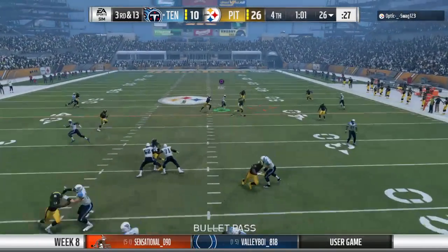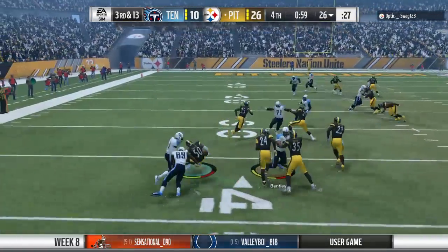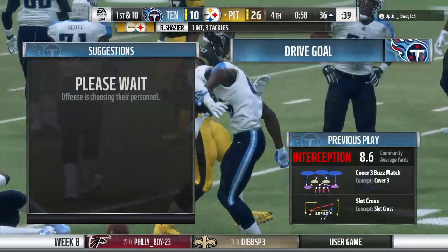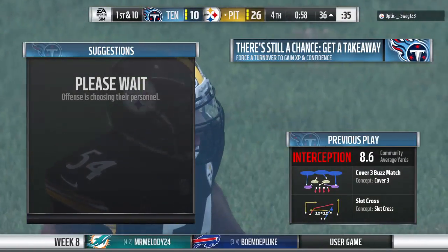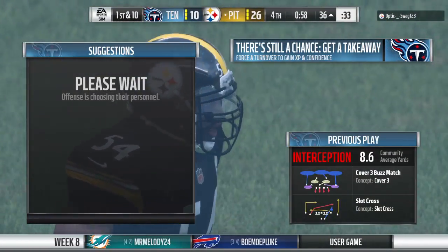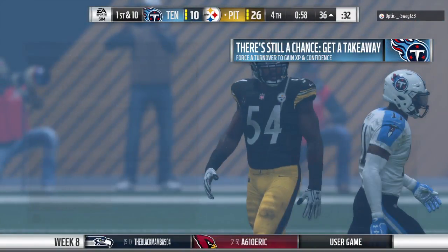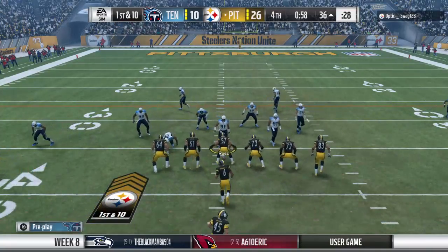Now Mariota. And this is intercepted, and that should do it. Picked off by Ryan Shazier. And they take possession of the football and have it at the 36-yard line. Obviously disappointing, but you had to go for broke here, down 2 scores. So that forced you to make some throws you definitely wouldn't want to make. And I think this interception is going to pretty much write an end to this one.